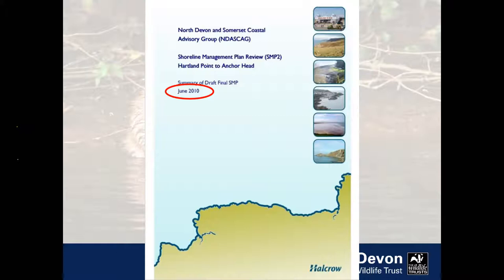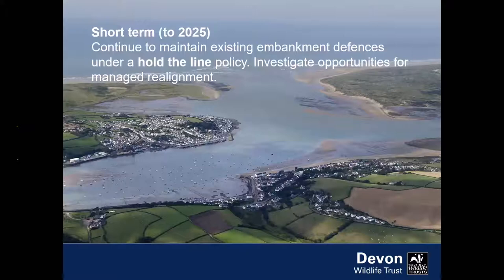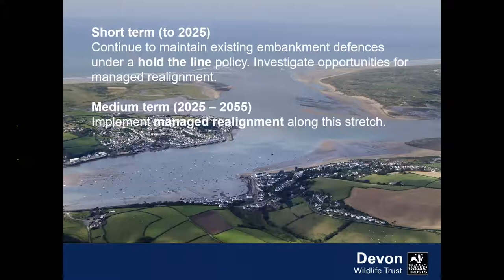What the shoreline management plans do is break the coast down into discrete areas and attribute policies over a short, medium and long term. For the area of coast that I'm interested in for this project, essentially between RMB Chivenor and out to Crow Point at the mouth of the estuary, the policy is to maintain existing embankment defences up until 2025 whilst investigating opportunities for managed realignment. Managed realignment means setting coastal defences back, either to high land or to new realigned defences. The medium term policy, and because the plan is already 10 years old that's only 5 years hence, from 2025 onwards, is to implement managed realignment along this stretch of coast. So the public policy for this stretch of coast is to realign the banks, essentially to create new intertidal habitats.